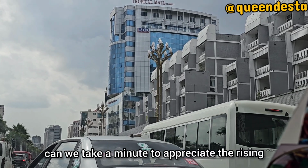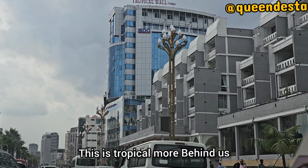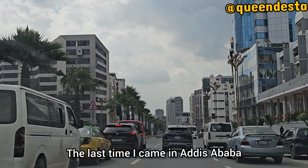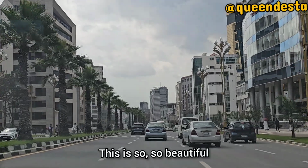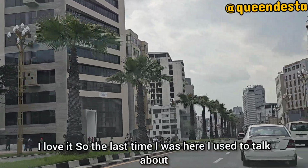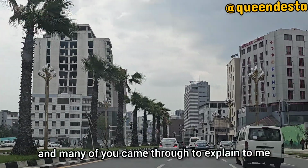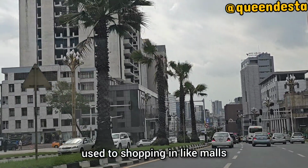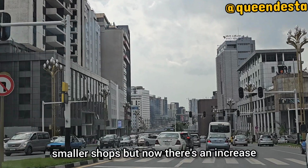Also, can we take a minute to appreciate the rising number of malls in Addis Ababa? This is Tropical Mall. Behind us, is it behind us? I think there's Friendship Mall. The last time I came to Addis Ababa, one of the things I was talking about is, look at that. And this is so beautiful. I love it. I love the change. So the last time I was here, I used to talk about how small the malls are here in Addis Ababa, and many of you came through to explain to me that people of Ethiopia are not necessarily used to shopping in malls and things like this. So mostly people shop in smaller shops. But now there's an increase.